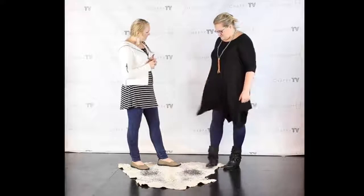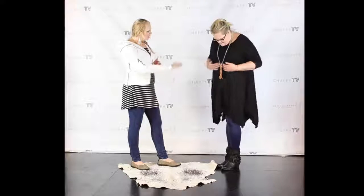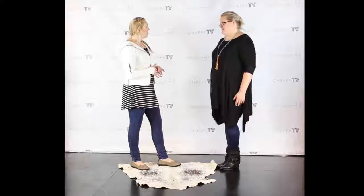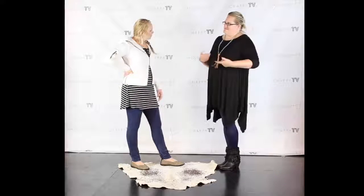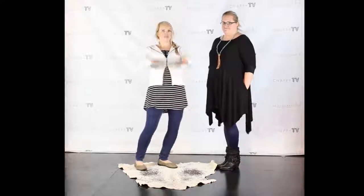So did you want to do a little spin so everyone can see how the length is? It's a really nice length. Yes, and it's a shark bite hem, so we're seeing some variation there. It's not like it just cuts off. It's got a really good drape to it, and a beautiful neckline. You're loving the drape? Is this one of your favorite drapes? Yes. Okay, fantastic. And you can easily belt it, and you still have enough fabric so it doesn't get too short, because sometimes the belt takes up some of the hemline on the bottom.